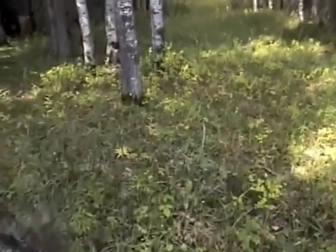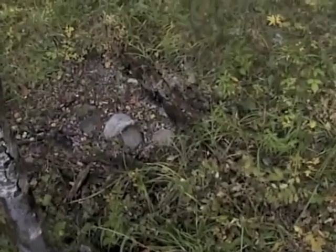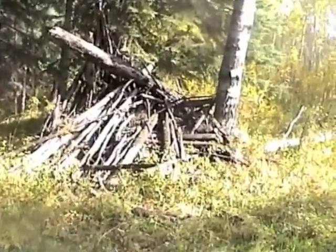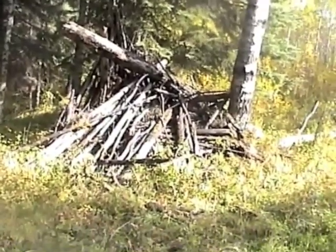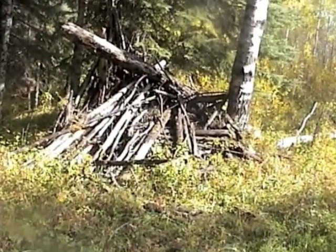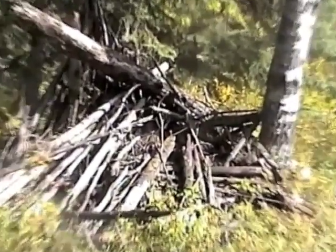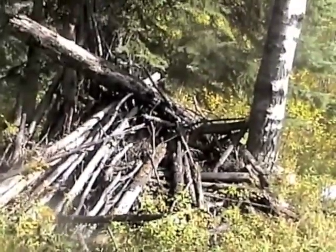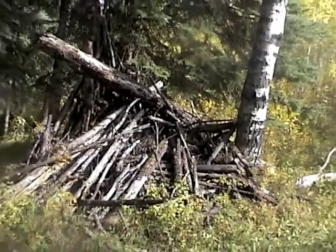Another very familiar site. Spent a lot of time here too. There's the old fire pit. And more particularly, this pile of wood there is where I stayed in there for 3 nights. Very cold, but better than staying on open ground, I guess. At one time, that would have been the doorway right there. I built this probably in about 2003, 2002. Yeah, 2002, and it's 2008 now.